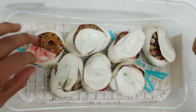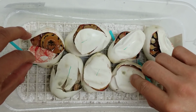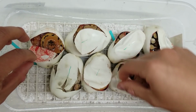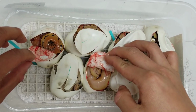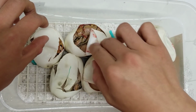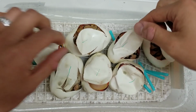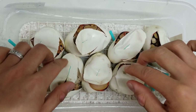This one is just so orange, so intense. This one is going to be really bright. This one, I have no clue what that is. And these are all beautiful. They're all just absolutely gorgeous. I can't wait till they crawl out.